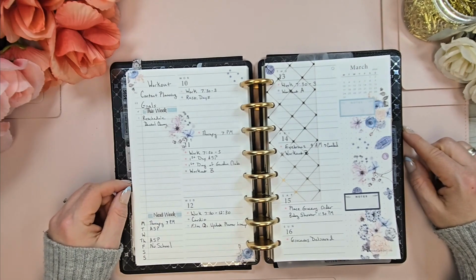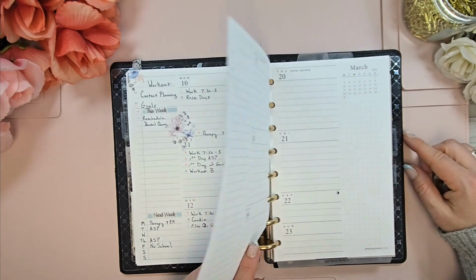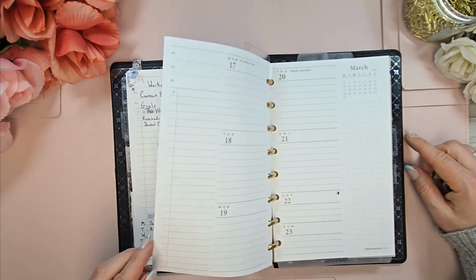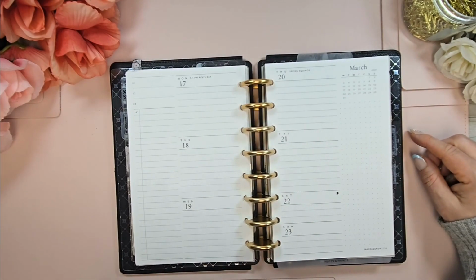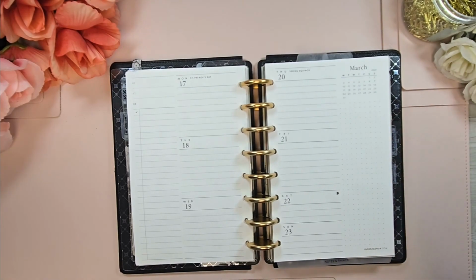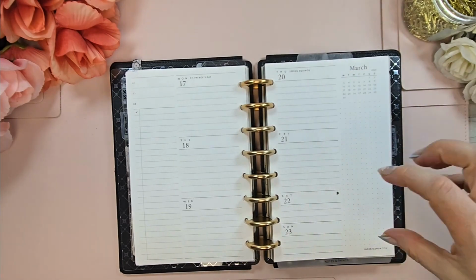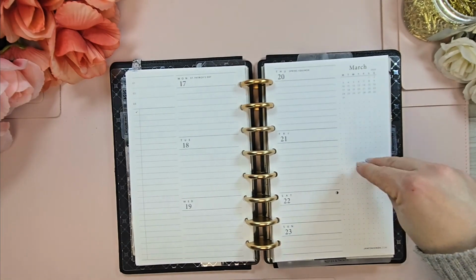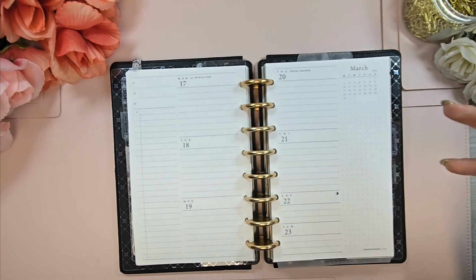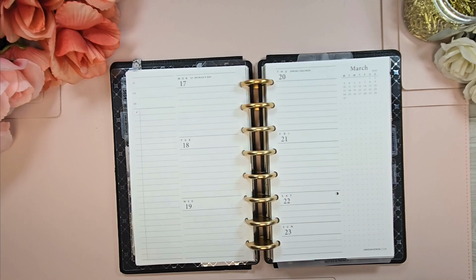I really do enjoy decorating my planner, but let me go to a blank spread so that you can see it. These are the weekly number 16s from Jane's Agenda. Love them. They have been really, really working for me. And it's so funny because I had been eyeing these inserts for so long and I kept choosing other ones, and I did like the other ones I would choose, but yeah, I really, really like these.